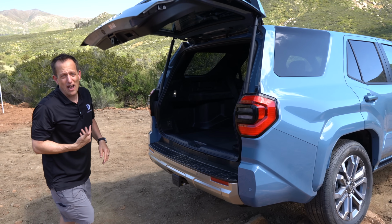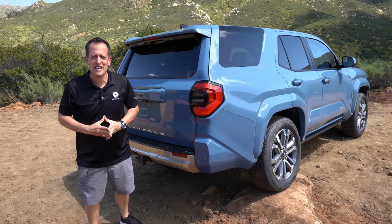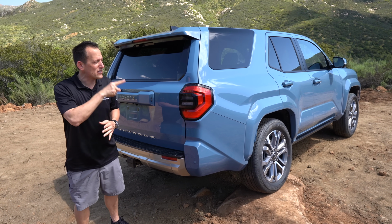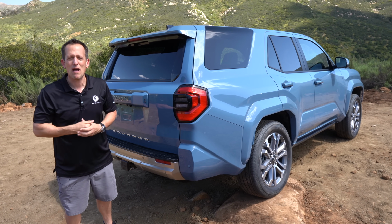I want to go for a drive. I mean, it's perfect weather right now. It's not raining. We're in the middle of nowhere, beautiful scenic area. We're not there yet. This is the unveil. These are going to be coming to your dealership by the end of 2024. But until we could have that first drive together, let's wrap it up from San Diego.